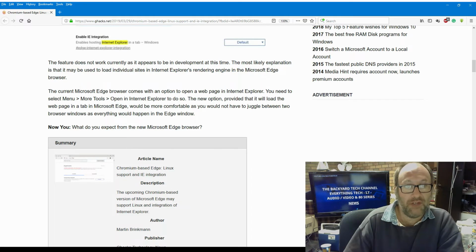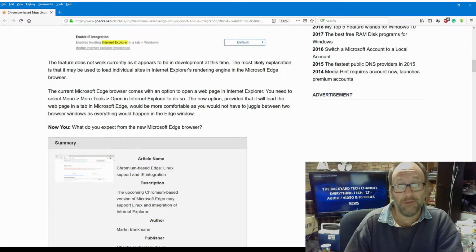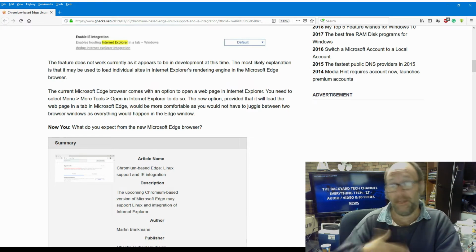The current Microsoft Edge browser comes with an option to open a web page in Internet Explorer. You need to select more tools, open in Internet Explorer to do so. The new option, provided that it will load web pages in a tab in Microsoft Edge, would be more comfortable as you would not have to juggle between two browser windows, as everything would just open in the Edge window. So it would become more streamlined.